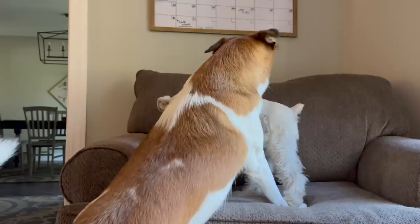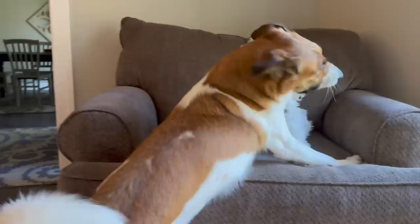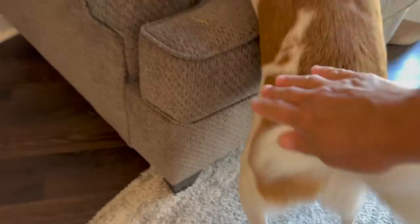Are you really, guys? Pollux, which hip is hurting you? This hip? This hip is hurting, he says.